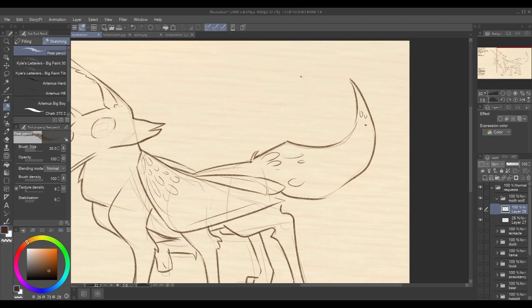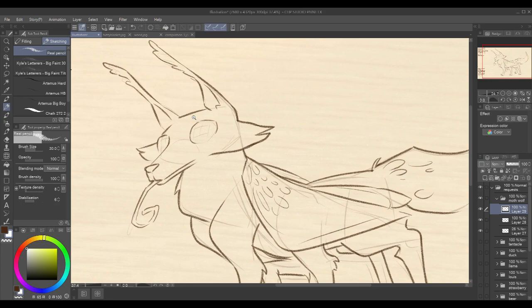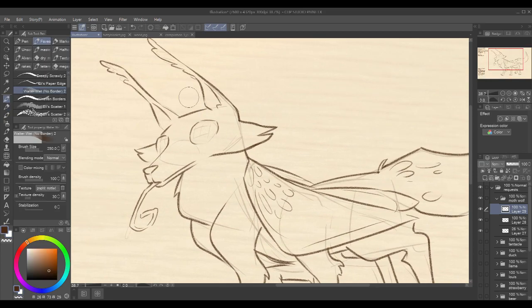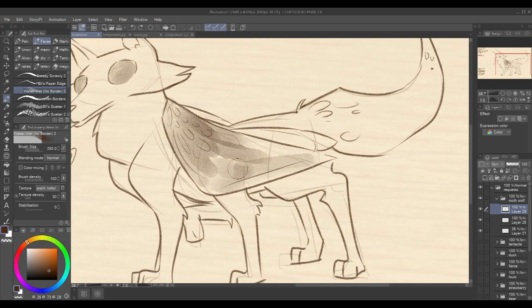Okay, and then there's the back wing. Let's add some light shading to this. The reason why sometimes I use a different brush for the shading and other times I do more cross hatching is because if something is smoother, I want it to feel smooth, so that's when I pull out this big soft brush where it still has a bit of texture, but it's not going to be overwhelming.